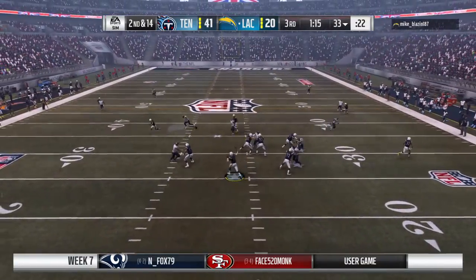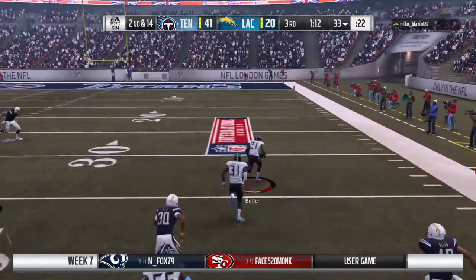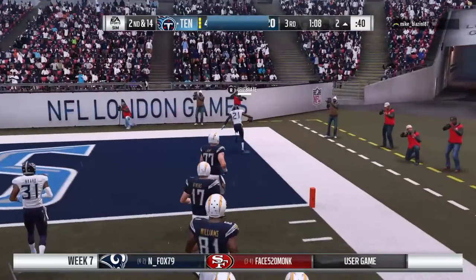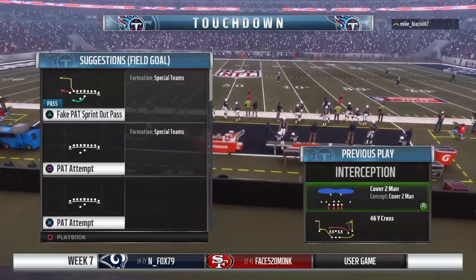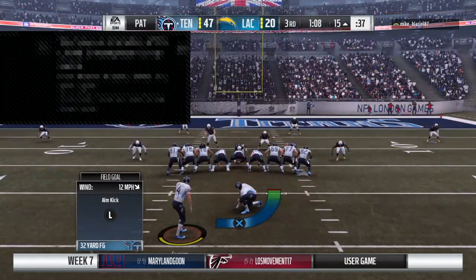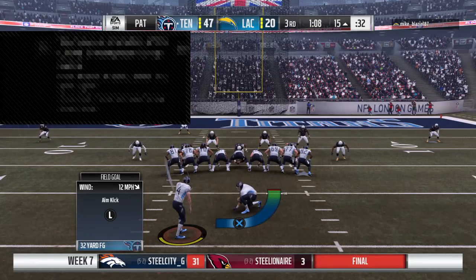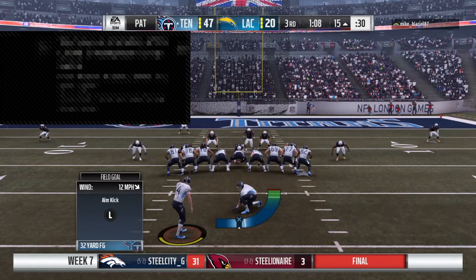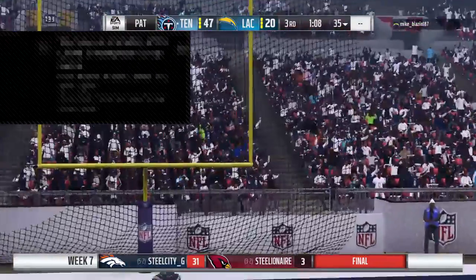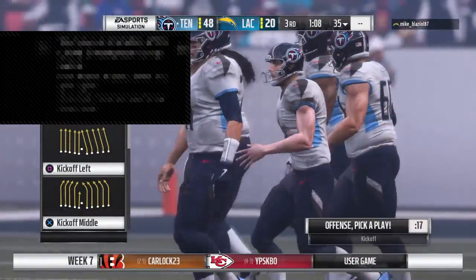Rivers now on 2nd down. And his pass is intercepted for the 4th time today. Picked off by Super Bowl 49 hero Malcolm Butler. And he's going to score. It's a Titans touchdown. Extra point try now for Succop. Extra point put through by Succop. And the decision to just kick the extra point winds up successful.